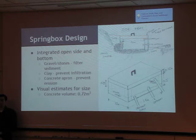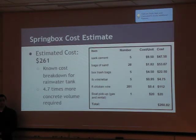And from those dimensions, we could calculate a volume of concrete. And this number is really important to us because it determines how much the spring box is going to cost to build. So as Katie mentioned, we got a cost breakdown for a rainwater tank using local material costs. And I used this to determine the cost of the spring box by basically figuring out how much more concrete we would need in order to create this spring box compared to a rainwater tank. And from the calculations, it's about 4.7 times more concrete, or about 5.